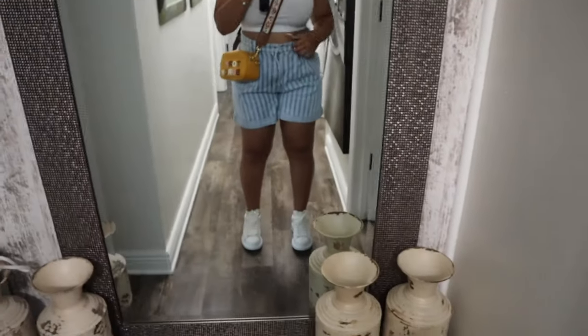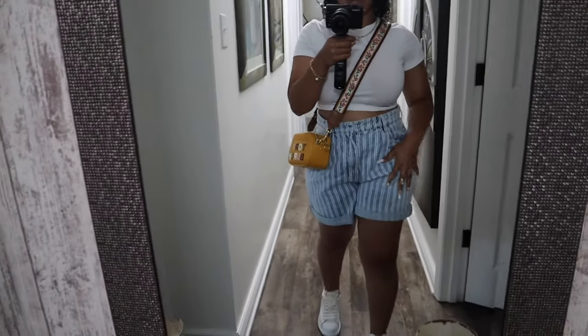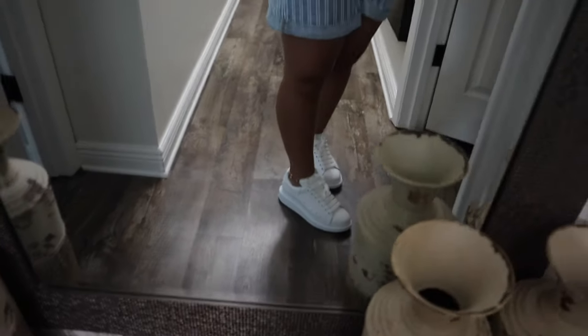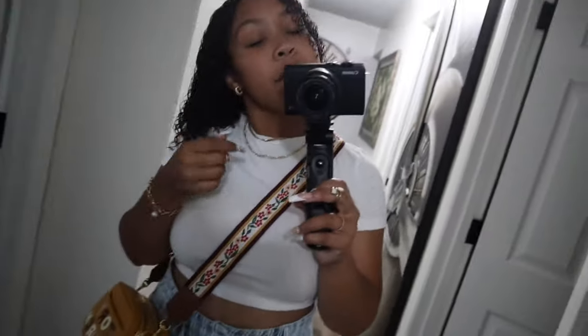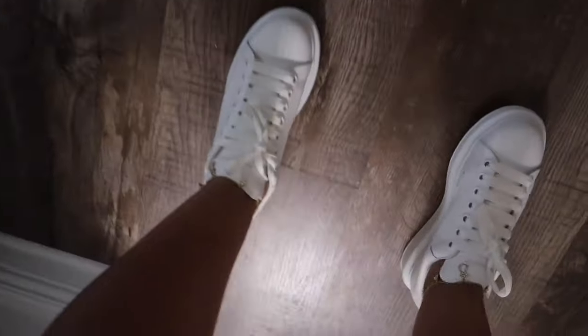Let me show you my fit before we go. Hold on. Okay. So the top is from Target. Pants are from Forever 21. The purse is Tory Burch. And then I have on my Alexander McQueen's. And then necklaces are from Amazon. Bracelets from Amazon. Rings are from Forever 21. Earrings are from Forever 21. And then my anklets have D's on them. But they're from, what's that called? Oh, it's called Diva Beauty.